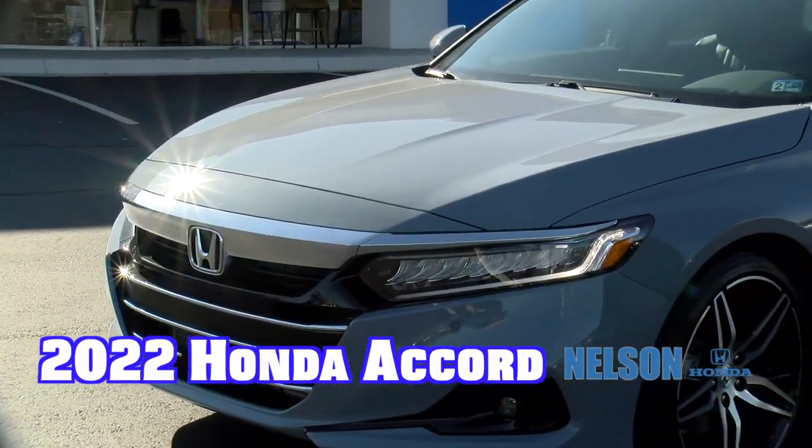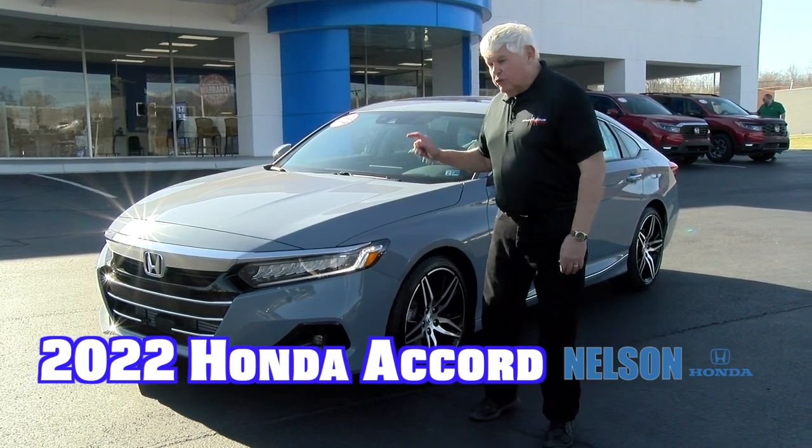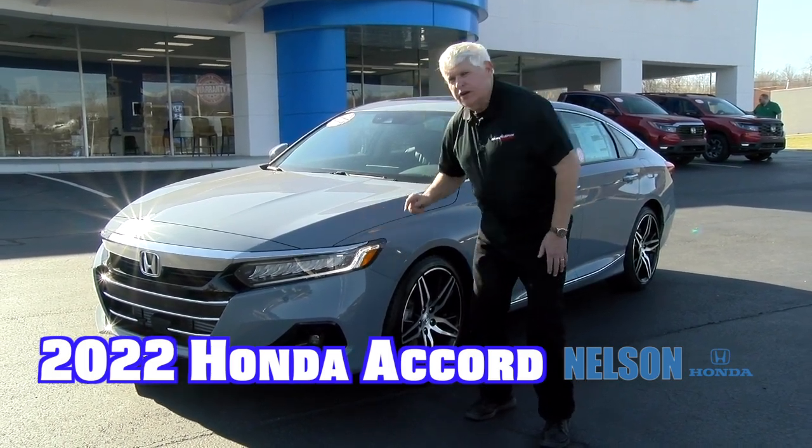Got another brand new Honda Accord, hard to get, in Sonic Gray. It's a 2022 Touring Edition, ready to go.